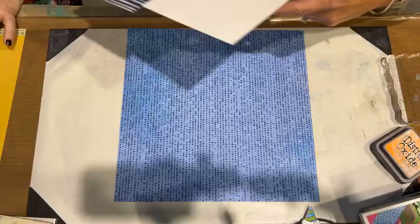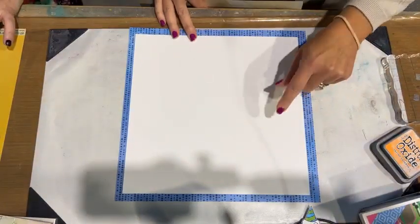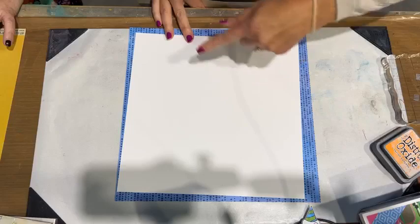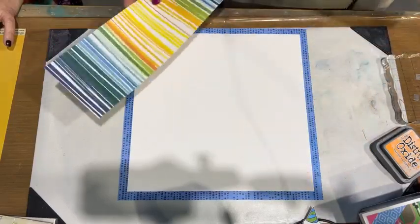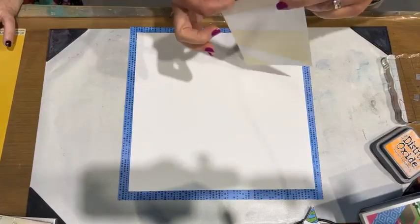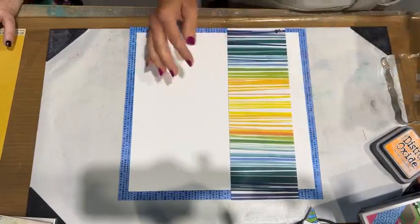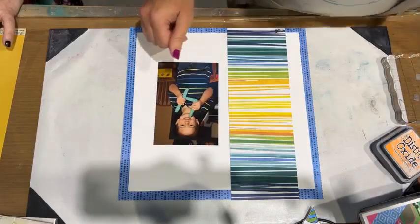So here's my pattern paper. I had cut down my Creative Superstock paper to an 11 by 11 because I knew I wanted this border around it. I had pre-planned this last night, so I had some idea what I was doing. Trimmed down a piece of the Bold and Bright paper. And I'm going to do something like this, okay? So I had that in my head.